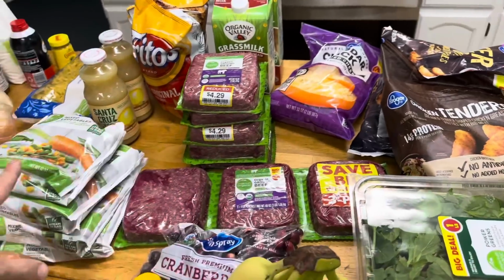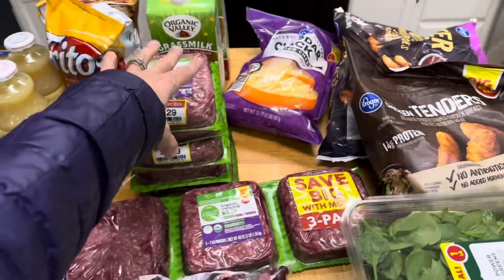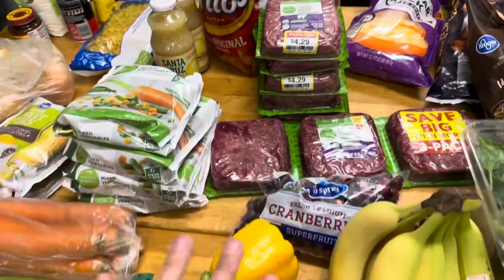You guys hear me talk about that stuff a lot. We're stretching out that meat. We are a carnivore based family. We eat tons of meat every week.